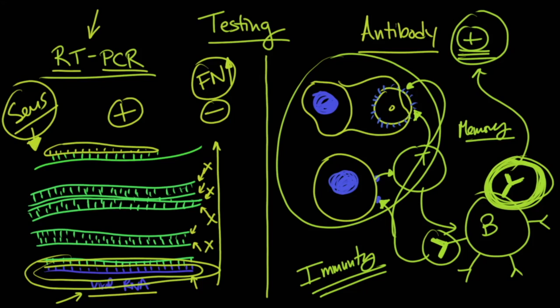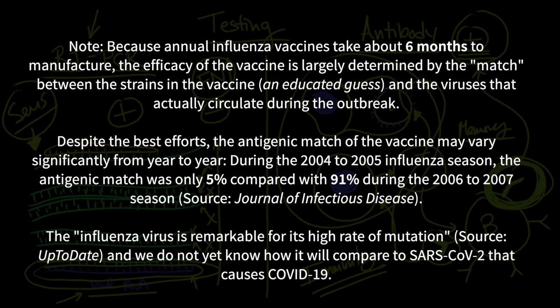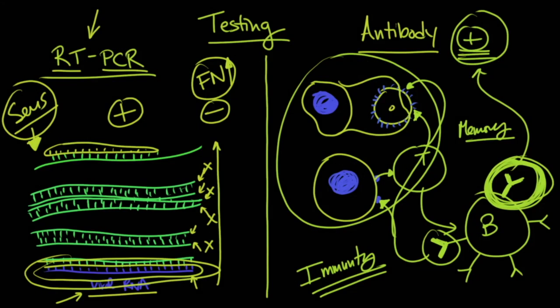This is what happens with the cold. This is what happens with influenza, right? Influenza mutates every year, and that's why you need a shot every year for the new version of the flu virus. And that may be what's going to happen with coronavirus. We don't know yet. It seems as though the experts believe that the coronavirus will come back on a yearly basis, at least for the next couple of years.